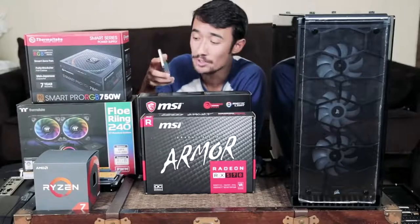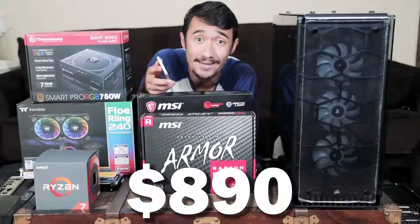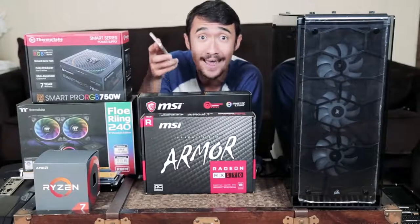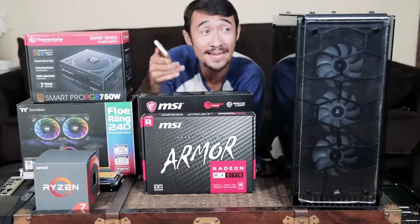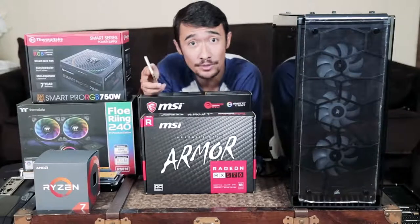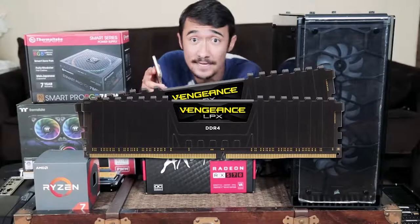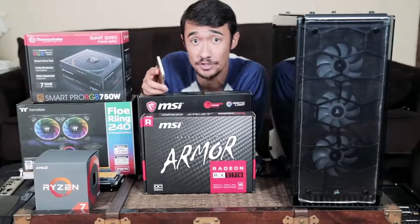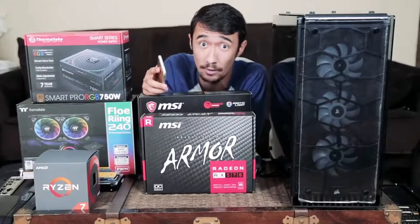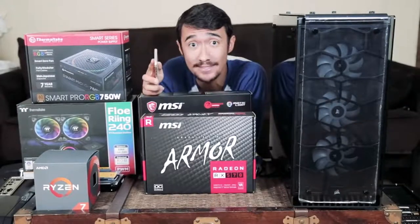So all of these parts that we got together in that first bundle retail for $890 brand new, and these parts are actually all in brand new condition. The plastic for our 570X case hasn't even been peeled off yet. And moving on to the RAM, again, it is Corsair Vengeance LPX at a latency of 15, clocked at 3000 megahertz, and that is 32 gigabytes of DDR4. Brand new, that retails for $300, and we got it for $160.